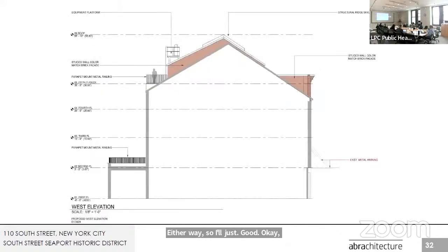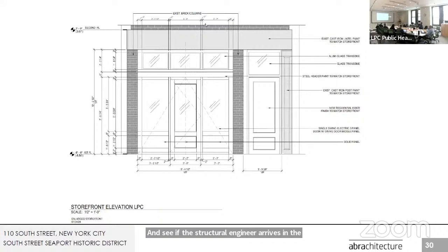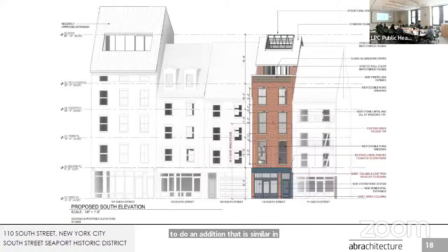Okay, so we can go back to the structural components, then we'll wait and see if the structural engineer arrives. In the meantime, we'll discuss the components of the application, which are to return the upper floors to this building. This row has very deep, steeply pitched roofs because they had the hoists for bringing things off the ship. This building lost its top, so the proposal is to recreate a top with an addition similar in line with the former pitched roof, but a little taller. That's correct, about 2 feet taller.